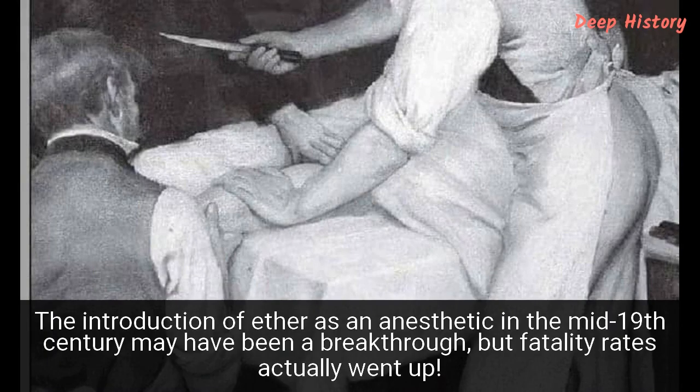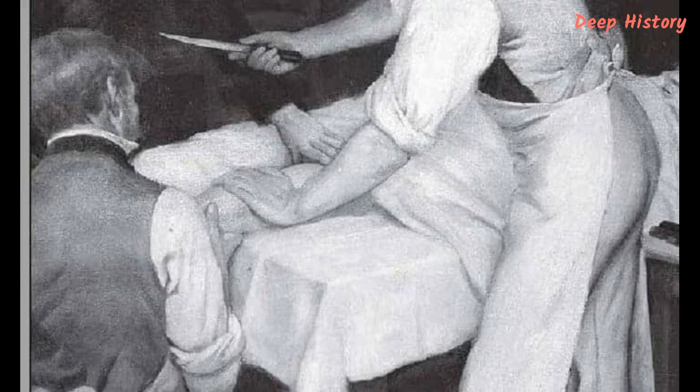Number 12. The introduction of ether as an anesthetic in the mid-19th century may have been a breakthrough, but fatality rates actually went up. In December 1846, surgeons gathered in the operating theatre of University College London to witness medical history. Dr. Robert Liston, famed for the speed of his amputations, promised to demonstrate the latest surgical advance, imported into England from the United States.